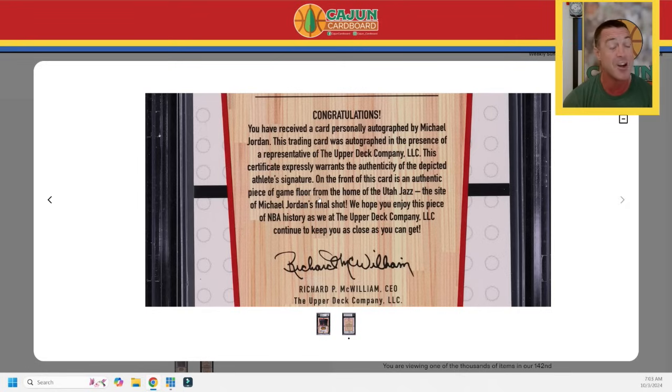On the front of this card is an authentic piece of the game floor from the home of the Utah Jazz. I think it was called the Delta Center. The site of Michael Jordan's final shot. Well, we thought it was his final shot. He ended up taking a few shots with the Wizards, and he wasn't too shabby. But this was his final shot in a Bulls uniform, we'll say. We hope you enjoy this piece of NBA history as we bring you closer.